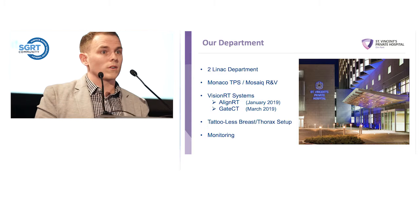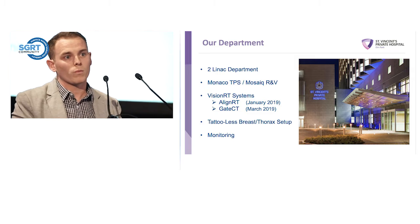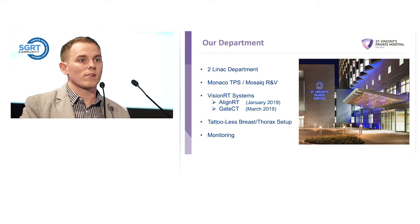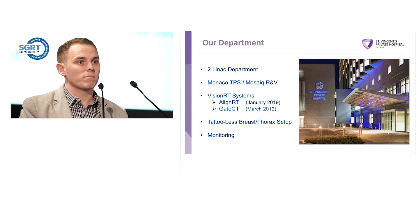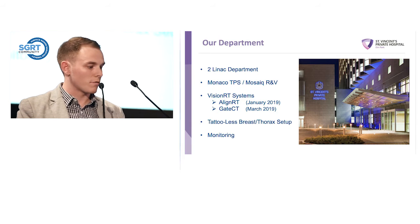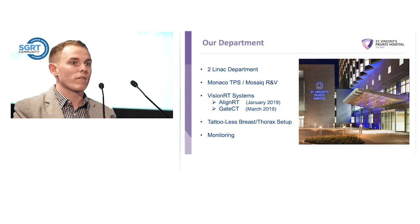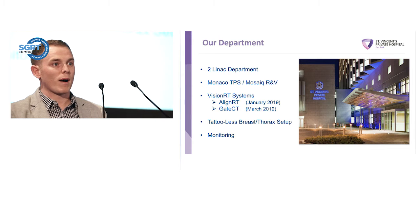So just, again, an overview of our department. We're a 2-linac department, both Versa HD linear accelerators with XVI, cone beam CT, and a hexapod treatment couch that gives us 6 degrees of freedom. We currently use the Monaco treatment planning system and Mosaiq record and verify, and we're a fully paperless department.